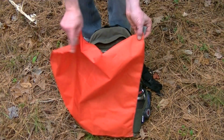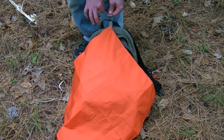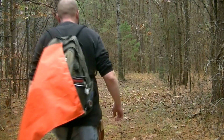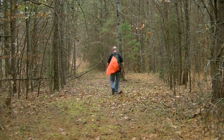Because the panel has tie-outs on each corner, you can configure this in just about any way that you see fit. The idea here is, with this tied to the back of your pack, with the 3 other corners left just to flap around in the breeze, hopefully between the color and the movement, that will make you visible to any prospective hunters out there.